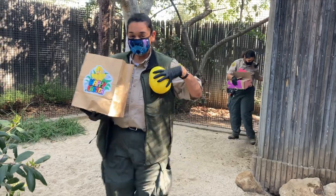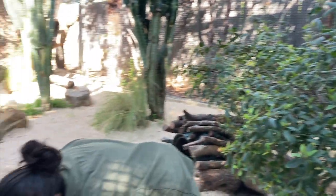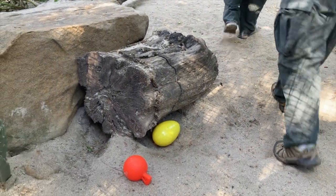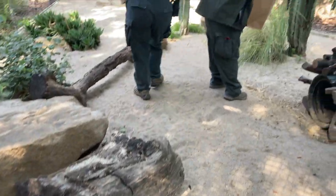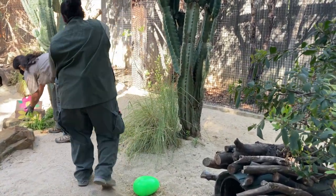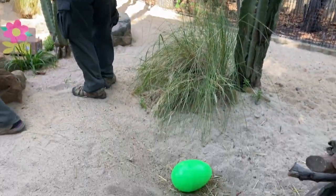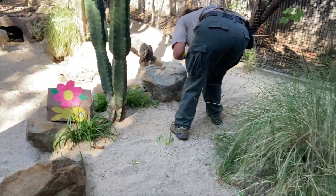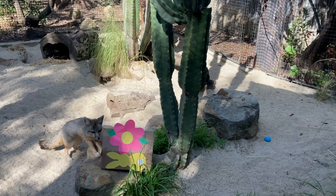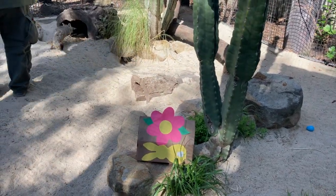So our zookeepers and staff are putting out some Easter treats for our pit foxes. So Myra just put out a big Easter egg, and she's putting out another big Easter egg, and we've got a couple of boxes and some little bags that are decorated for Easter. And they too have some food inside of them. And so what's in there is mostly some dog kibble, which is also part of these guys' daily diet.